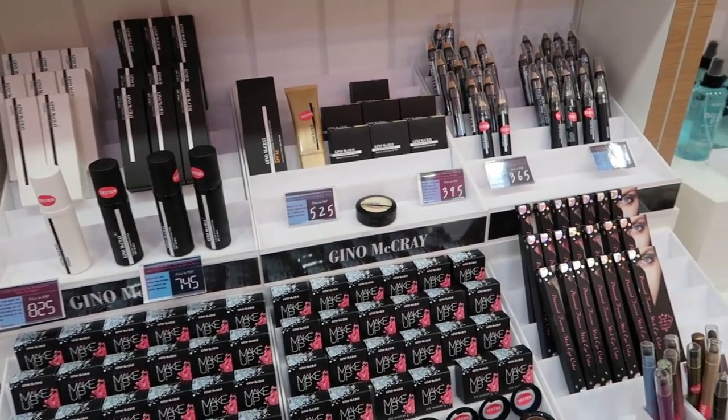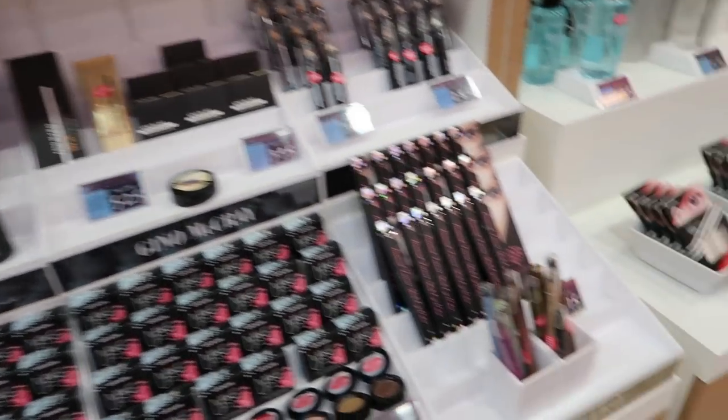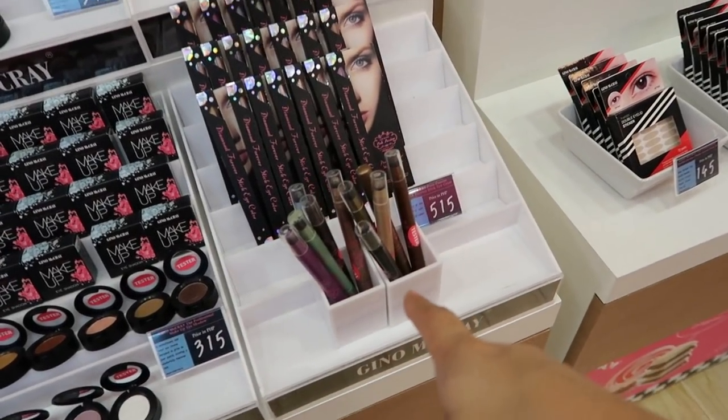Hindi sila yung parang kulang-kulang. Lahat nandito. They have a bunch of different stick eye colors. I saw this pa, guys. My goodness. Mascara softener. The best way to make your mascara last longer. Para pag nag-dry up yung mascara mo, lalagay mo siya. Ay, girl.